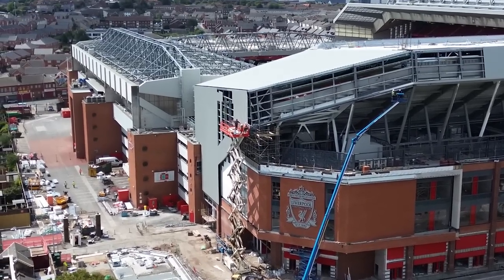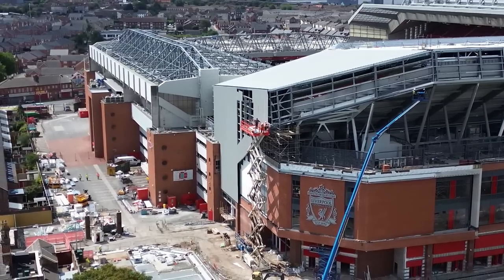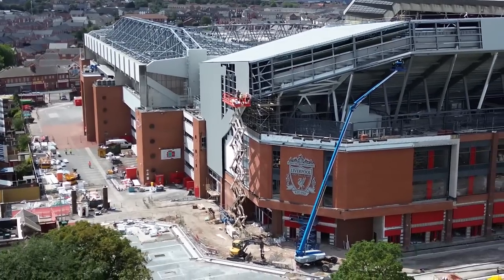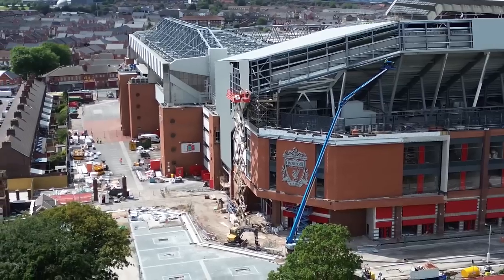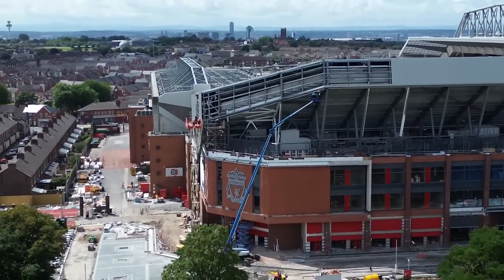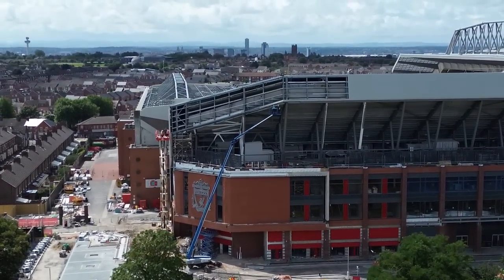A little bit closer. Just getting a few more wind warnings, so I'm going to drop it down a little bit. Go around the side because I'm in the open now. I might be a bit more protected behind the stand. I think the cladding right at the bottom of that section there. Can I get any closer?